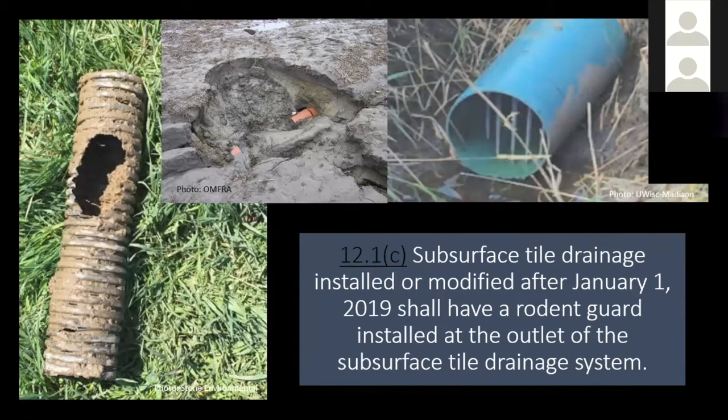There are a lot of different models out there. But on the left, what you can see is what some rodents can do, getting up in a tile line and chewing through it and creating very large macropores, which can cause the system to fail and cause a significant amount of soil nutrients to come out those tile lines and maybe even disrupt and break the tile system. So we understand it's common industry practice to install rodent guards, and we just want to make sure that practice continues. Keep in mind, this is only on new and modified systems. This requirement does not apply to, like, there's a photo here of a clay pipe, but it does not apply to those older systems unless you modify that system. Great point. That changed from the proposed rule, based on comments from farms.